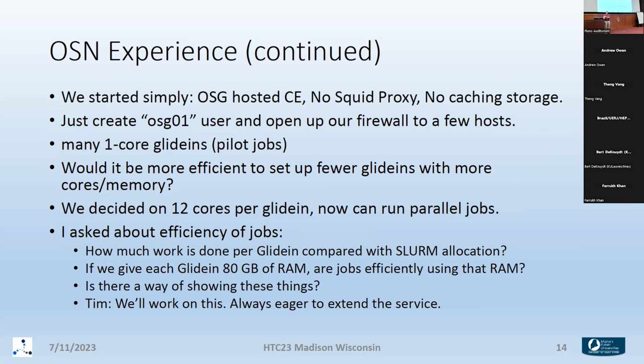Early on we just had individual one-core glide-ins, where every job was a single core and was basically tied to a Slurm job. So we thought to try to reduce the number of Slurm jobs and reduce some overhead. We increased the number to 12 cores per glide-in. This also allowed for some parallel capability for the OS pool jobs, and we thought that would be a good thing.